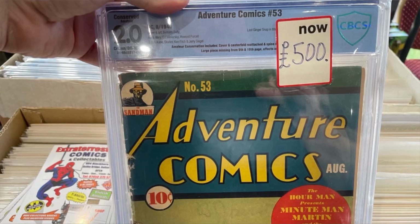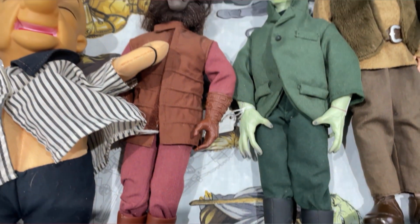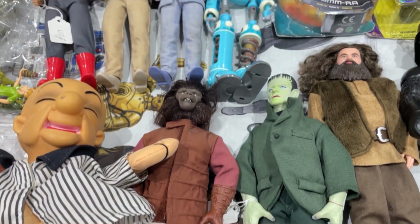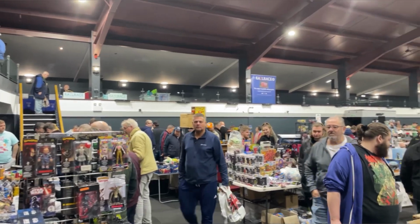So you've got these, but then you've got this. Look at this. This is a stunning book. And then you've got, just at the front, a Daredevil #1. Phenomenal. Okay, guys, let's have a little look-see at some of the other stuff that was at this fair.